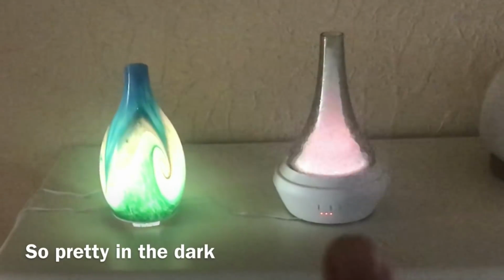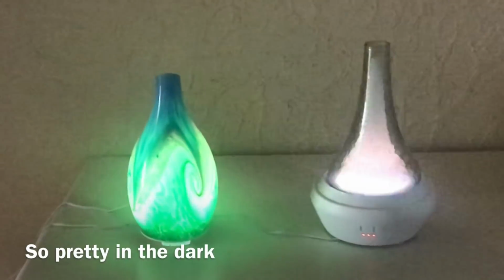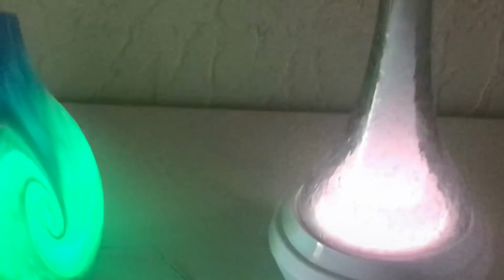Now this one isn't normally flickering. It just looks like that in the film. It's not actually flickering.